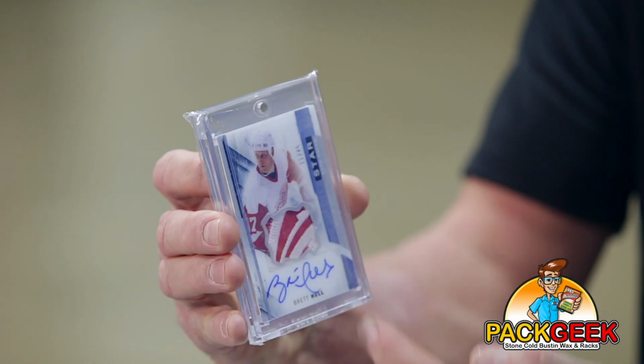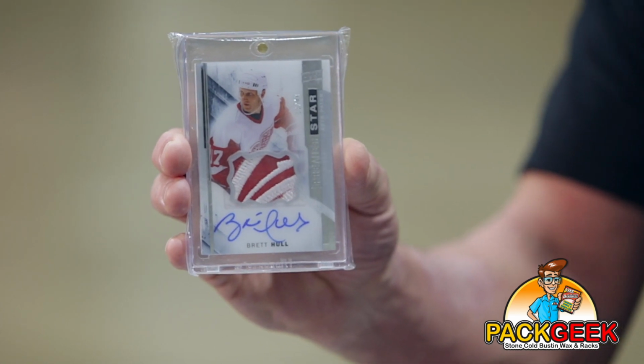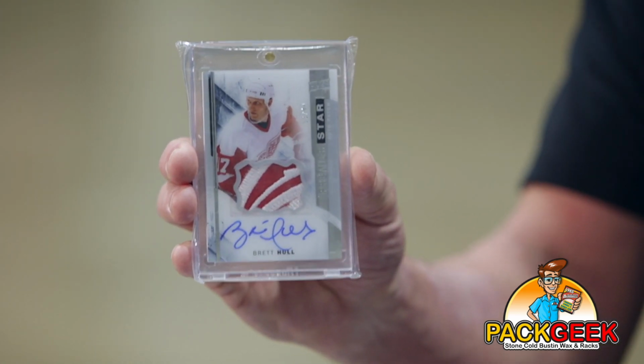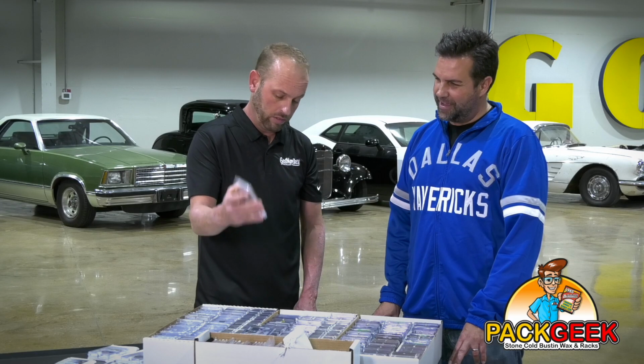Upper Deck Ice, I mean, you get a lot of these that are just a white number sliver, you know, real plain. This is the most unique one I've ever seen. There's 49 of these out there. There's only generally two or three on eBay at a time, and none of them are as flashy as this one. This was a huge one.